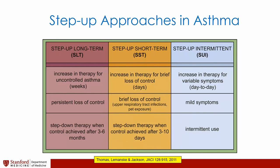The step-up short-term really relates to a brief loss of control. Like you went to grandma's house, the patient went to grandma's house and grandma has a cat and the child wheezed, what do you do then? Or if you have a URI. So this is where we call it short-term step up.